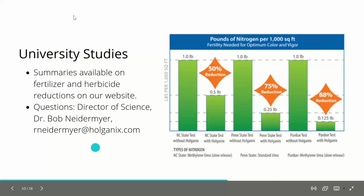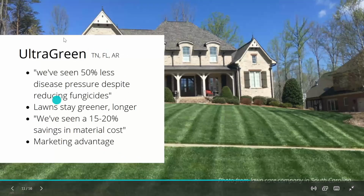Let me move this. I got this little menu up in front of me and I can't switch the screen.